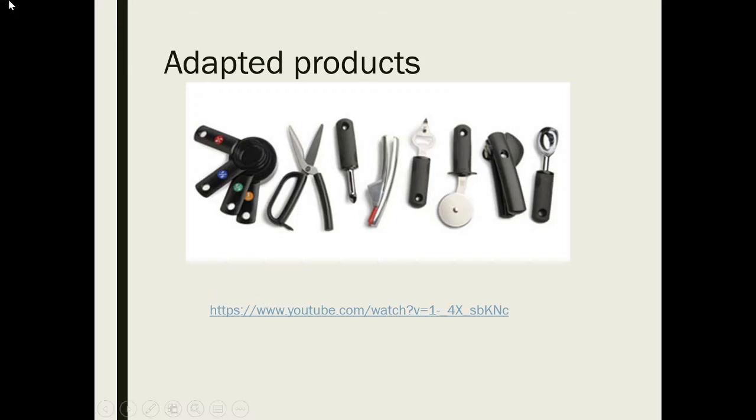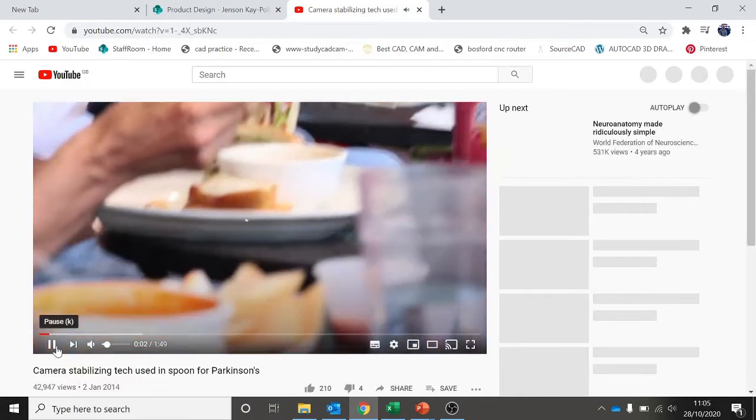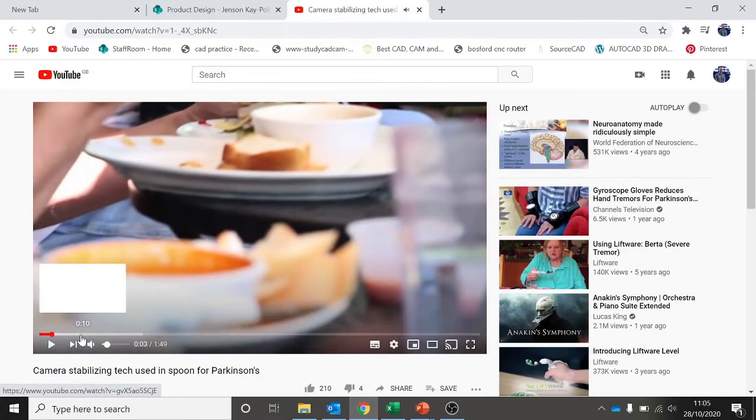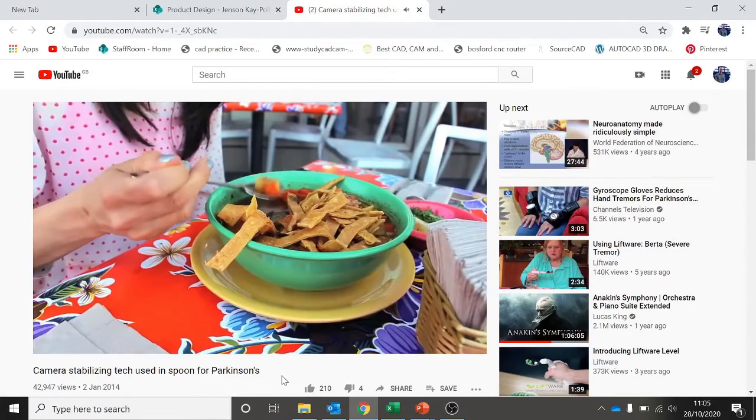So the link here, I'm going to open it. I'm not going to play the whole video, but I will link it at the bottom of the video. So you find what here, and this to me is a perfect example of what design should really be about. This is a camera stabilizing technology used in Parkinson's cutlery.